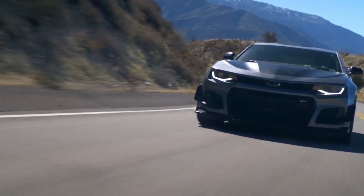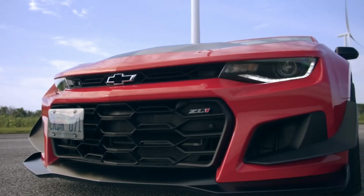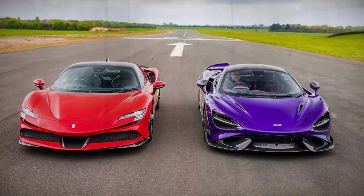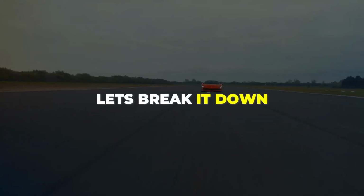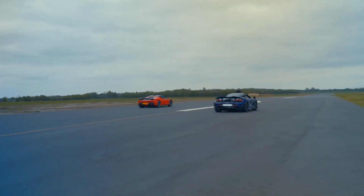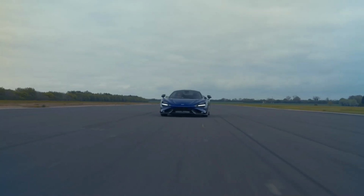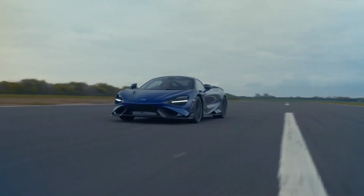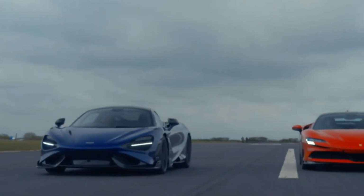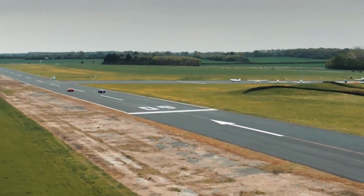But here's where it gets really interesting. The ZR1 isn't just competing with other American muscle cars, it's taking aim at the cream of the European hypercar crop. We're talking about cars like the Ferrari SF90 Stradale and the McLaren 765 LT. Let's break it down. The Ferrari SF90 Stradale, with its hybrid powertrain, puts out 986 horsepower and hits 60 miles per hour in 2.5 seconds. The McLaren 765 LT, with its twin-turbo V8, makes 755 horsepower and does the 0 to 60 sprint in 2.7 seconds. Both are incredibly fast cars by any standard.